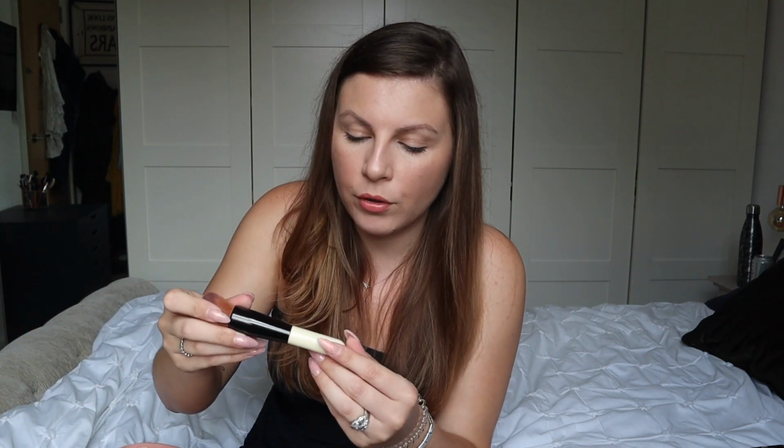This is the Bobbi Brown Full Coverage Face brush. This was sent to me. I love this so much for foundation. I am trialing a few different ones right now, things that might work in a similar way at a lower price point. But this is definitely my favourite, and because it's short, I'm bringing it with me.